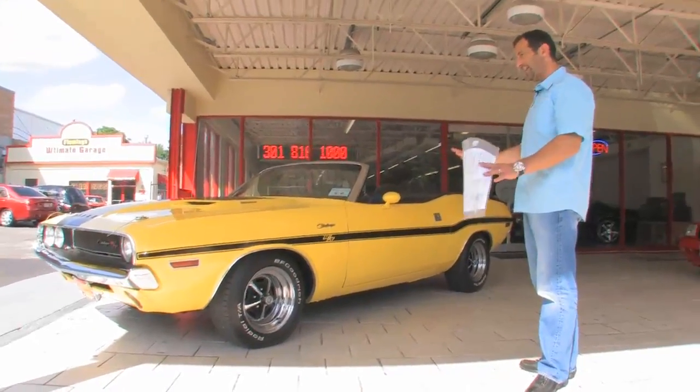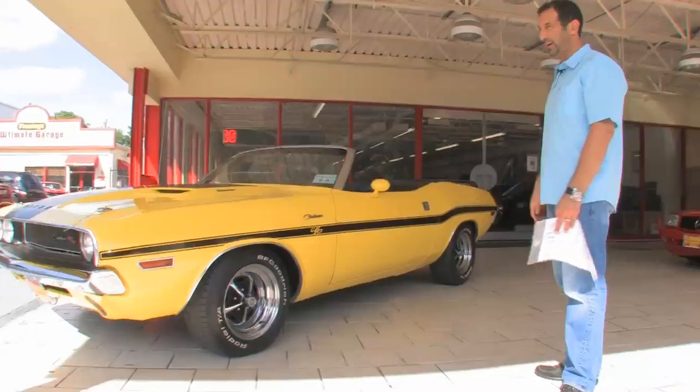Anyway, enough about that. I love all kinds of cars. I don't want to sound like I'm a Mopar guy, even though I'm a Mopar guy.